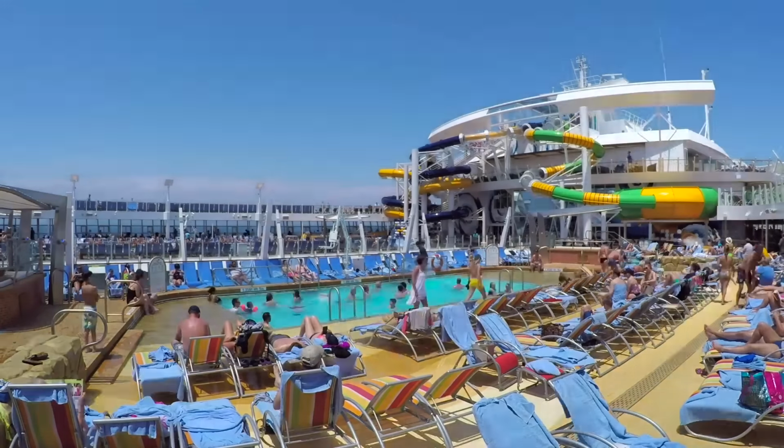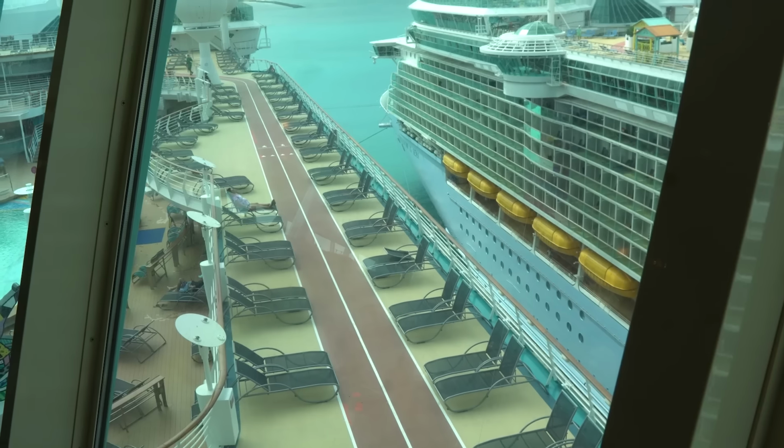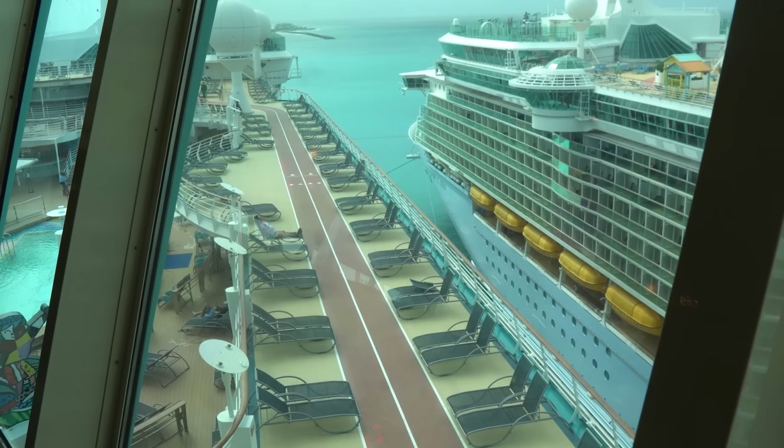There's so many upgrades, so many ways you can spend money on a Royal Caribbean cruise, but which ones won't you regret later on? I've got my list up next.